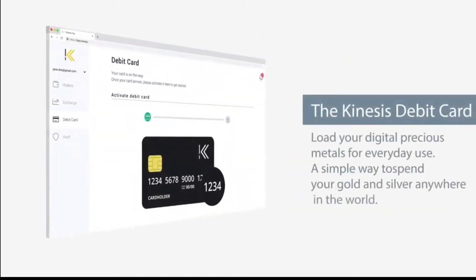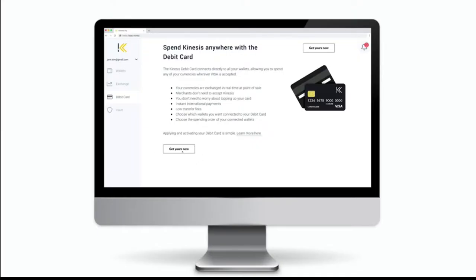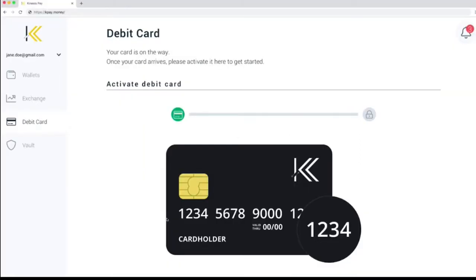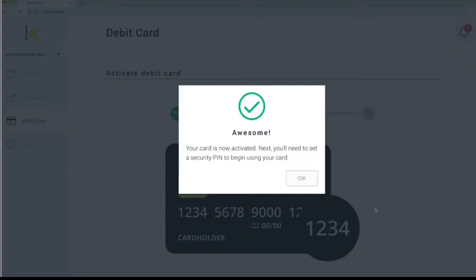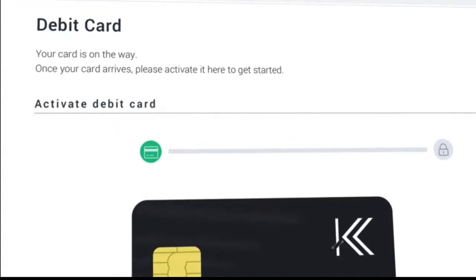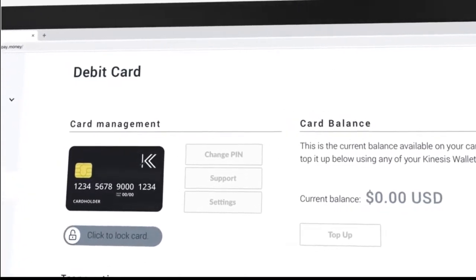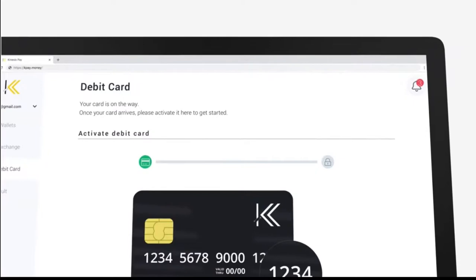The Kinesis Debit Card. Ordering your Kinesis debit card is simple. Once you receive your card, you can activate in a few easy steps. Now you are ready to start spending your digital precious metals, KAU and KAG, and start receiving a yield. With an easy-to-use interface and card management, the debit card facility makes transacting with physical metals just like any other currency.